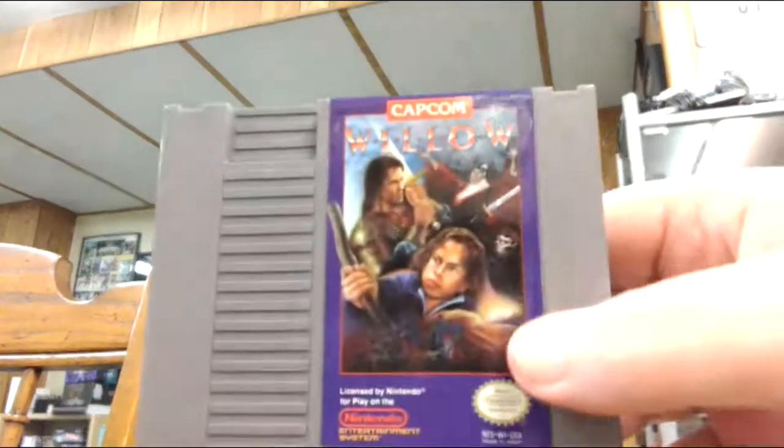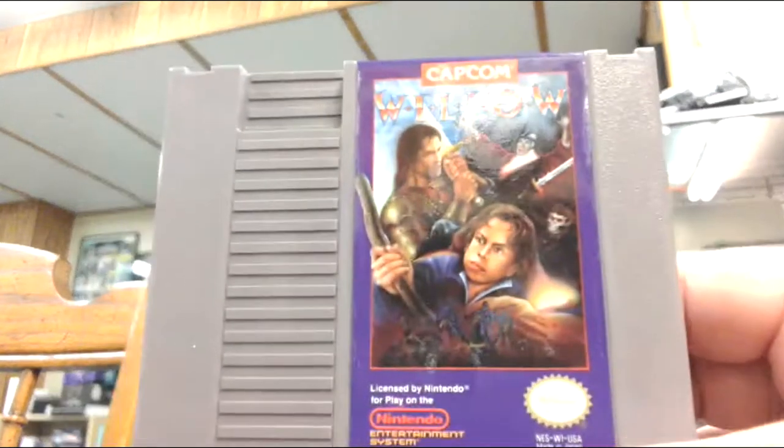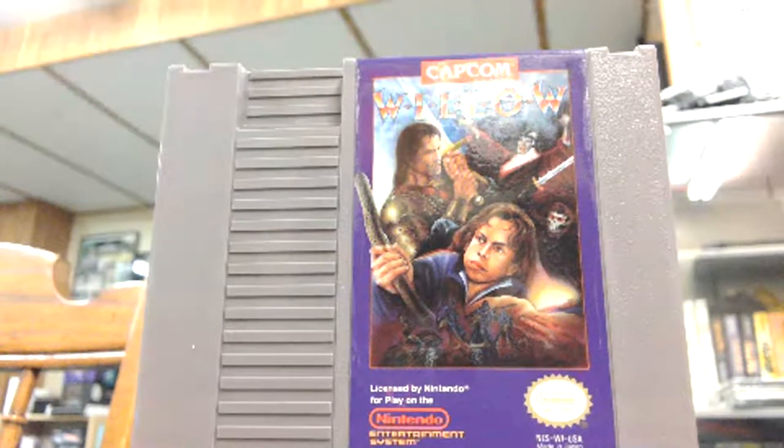Great game. Okay, speaking of licensed games, Willow by Capcom. And this was a movie I watched a ton as a kid, which, of course, stars Val Kilmer as Madmartigan. Kind of a fun action movie. George Lucas, I believe, was responsible for it.